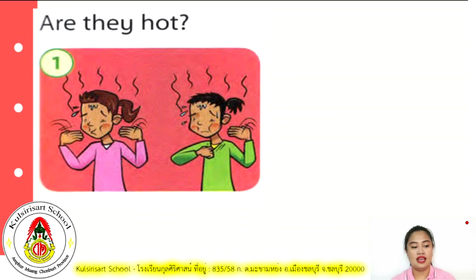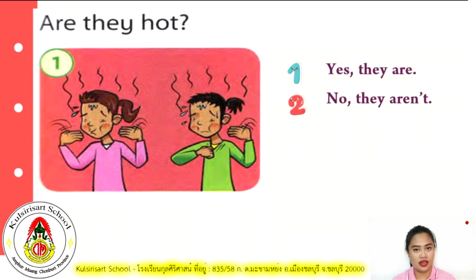Okay, I have here an example, and you are going to answer what is the possible answer based on the question. Now remember, when we say "they are," you are referring to other persons. "We are," "they are." Okay? Now for number 1, "Are they hot?" Is it yes or no? "Are they hot?" Is it "Yes, they are," "No, they aren't," "Yes, we are," or "No, we aren't"?